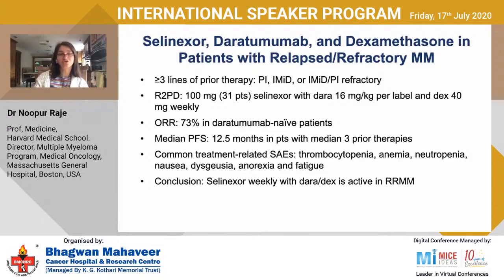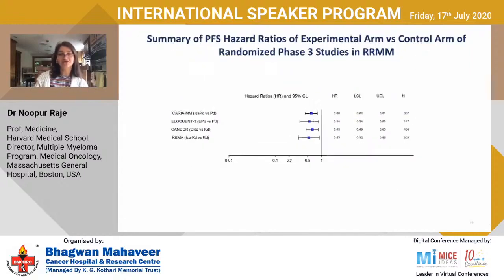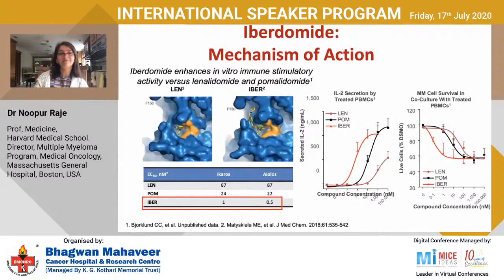But the initial data looks quite encouraging, specifically the combination of selinexor with daratumumab, where you have a median progression-free survival of a little over a year. This is just a whole host of different clinical trials in the relapse refractory setting, and I've just put them in together, and you can see the different hazard ratios. All of them are effective, all of them are combinations, and depending on the nature of the relapse of a patient, you pick one or the other combination in the context of relapsed refractory myeloma.